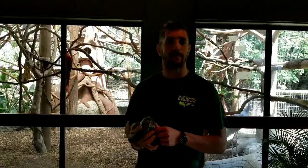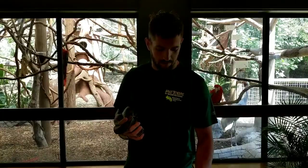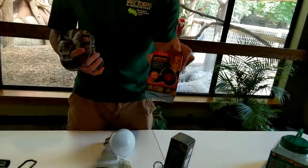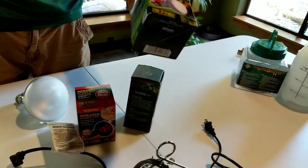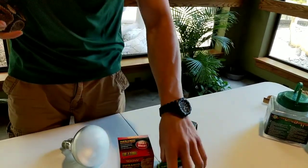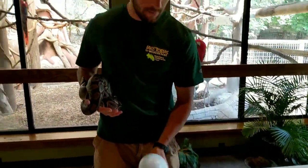So reptiles need heat. They're that cold-blooded animal I talked about in some of our other ZooViews, which means they need a warmer environment. A lot warmer than probably what that container is. So you need to provide heat for them, and heat comes in a whole bunch of different ways. They come in red lights, there's daytime lights. One that I don't have here is a heat emitter, which doesn't produce an actual light, it just gives off heat. They come in different sizes.